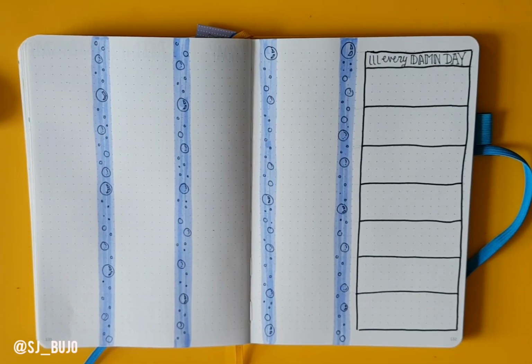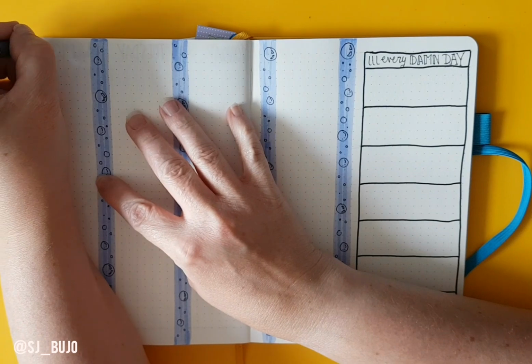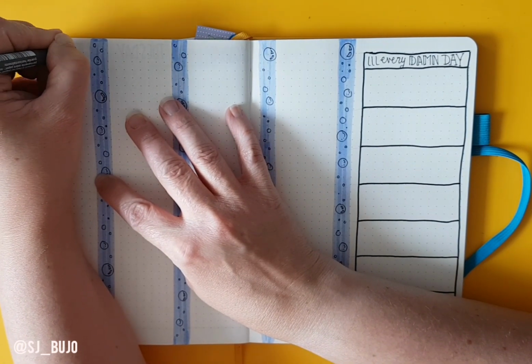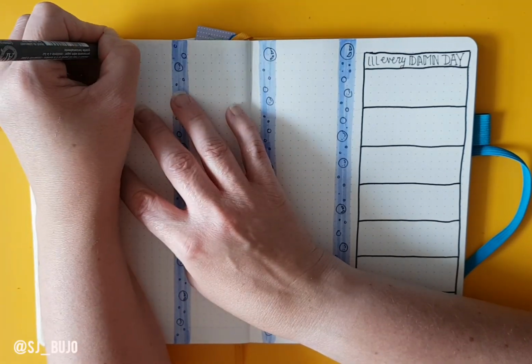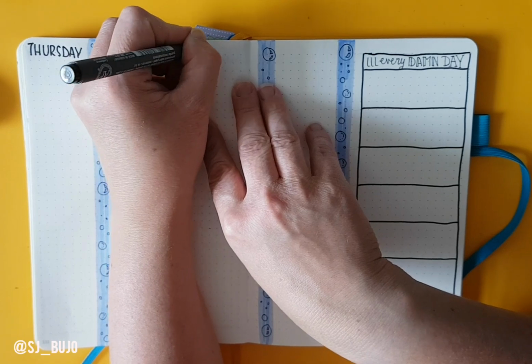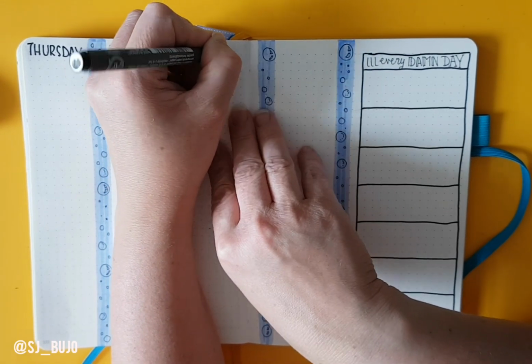There we go. There's that second page all set out. I just need to put the days of the week in. Again, using that thicker Staedtler Pigment liner, that 1.0. Thursday, Friday, Saturday, Sunday.